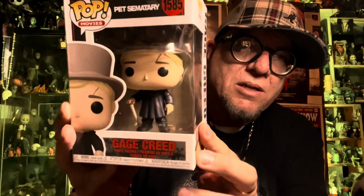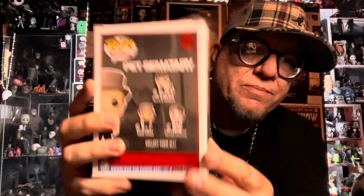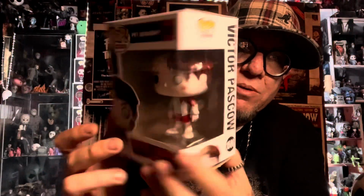You have Gage Creed, and he's got Judd's hat and the cane right there. It's really, really cool. Love that. Put these here for a second. And my favorite, ooh, he's awesome. My favorite one of the lot is Victor Pascal. So very, very cool. Love him. That is some cool shit right there.